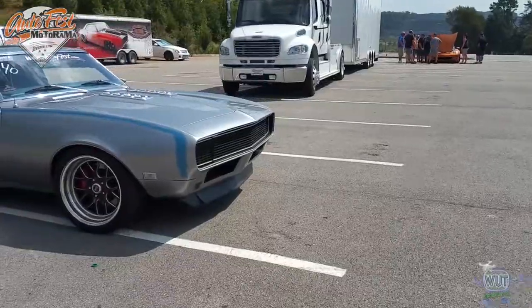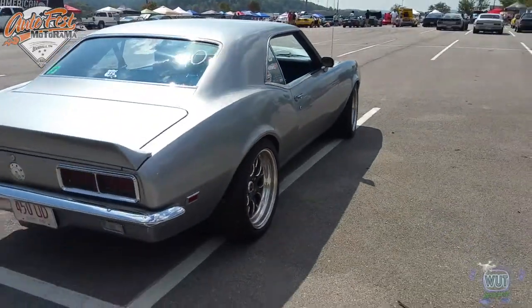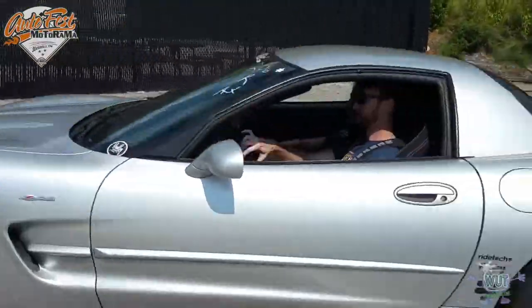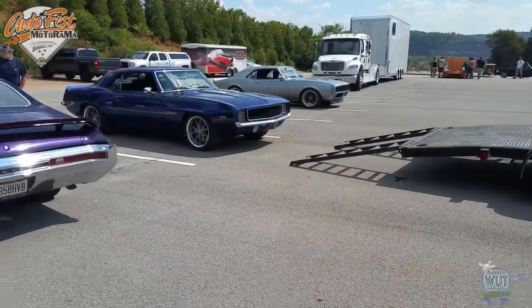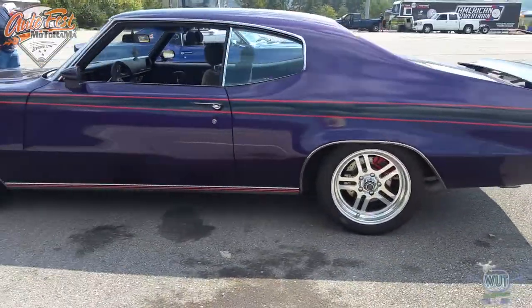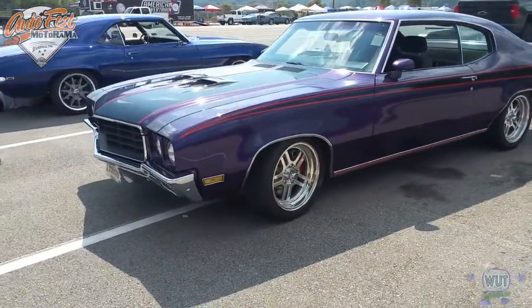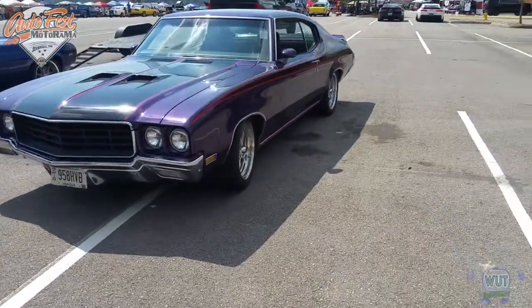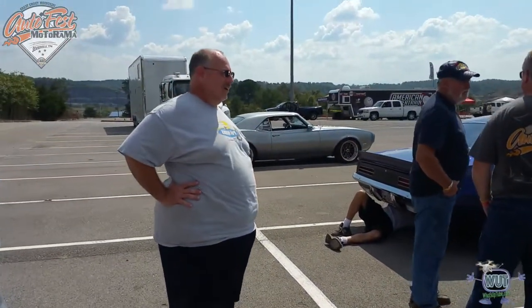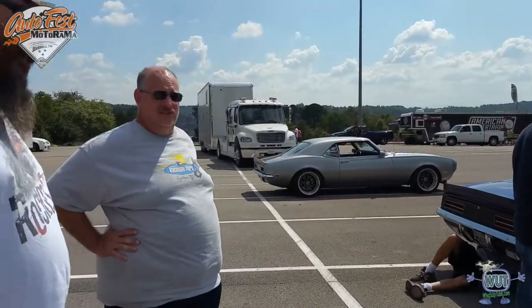What's in your way? Working on it. It's been like this since about '98. You have the stock motor? It's got a 455. It's a little built up.